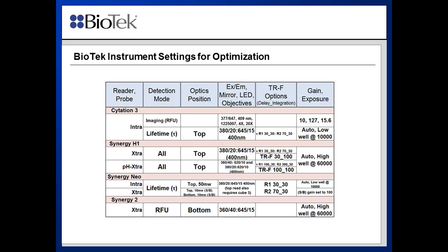So the application note, this is a really good place to start if you're going to be using these probes on a BioTek instrument. We've done a lot of the initial work and have these recommended settings depending on the reader and the probe that you're using. It's a very good place to start. This is also in the application note, which is available on the website. And it just shows some of the different parameters that we looked at during optimization.